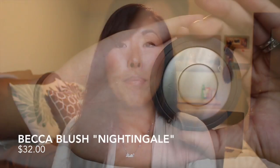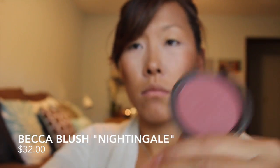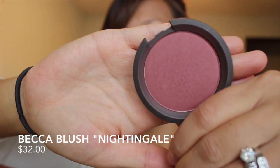The next thing that I've been loving, the last thing from Becca, is the new Becca Nightingale blush. This blush is amazing. It's very scary when you look at it. I swatched it twice at Sephora and kind of left it there because I was like, that's too much. It's too dark. But after a while, even though it seemed too much, I couldn't stop thinking about it. So I did pick it up just to try it on my cheeks.